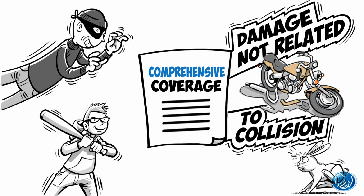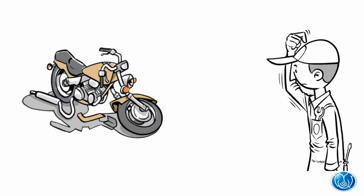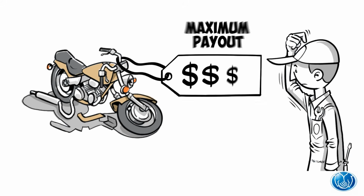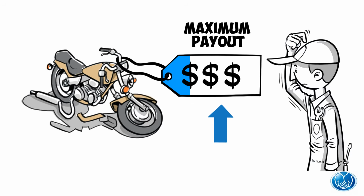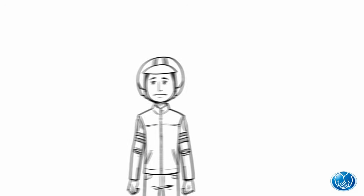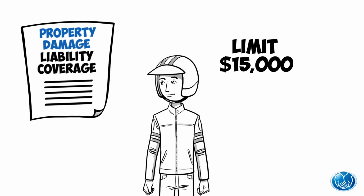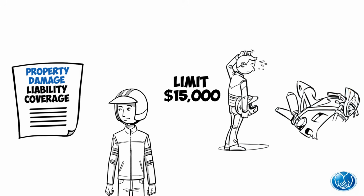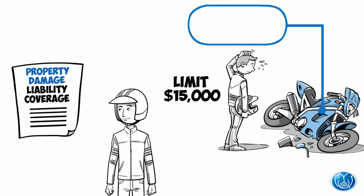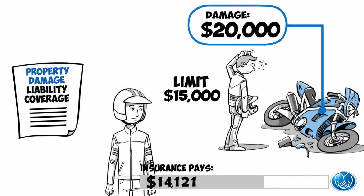You should also know that each type of coverage typically either has its own particular limit, representing the maximum that your insurer will pay toward each covered accident, or a deductible. For example, a rider who has property damage liability coverage with a $15,000 limit causes damage to another person's bike that ultimately costs $20,000 to repair. The rider would end up being personally responsible for the remaining balance of $5,000.